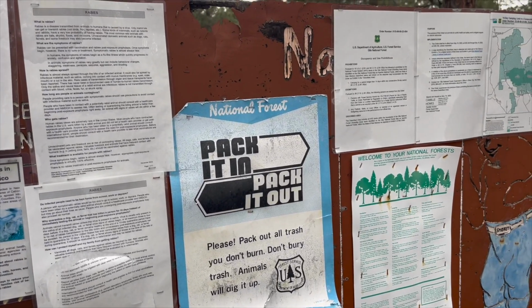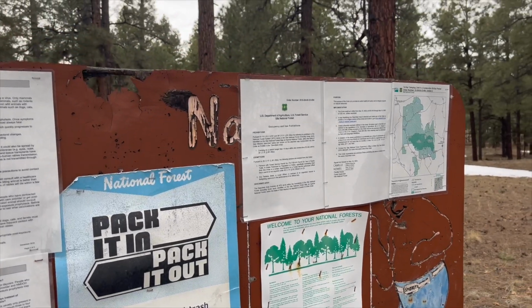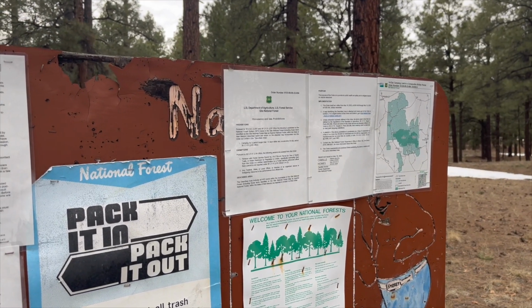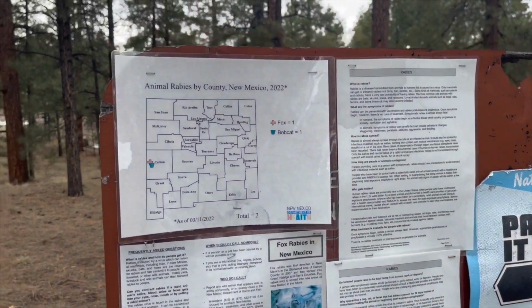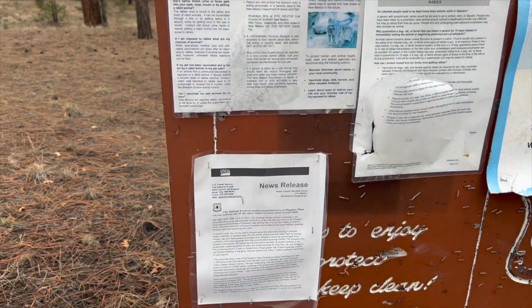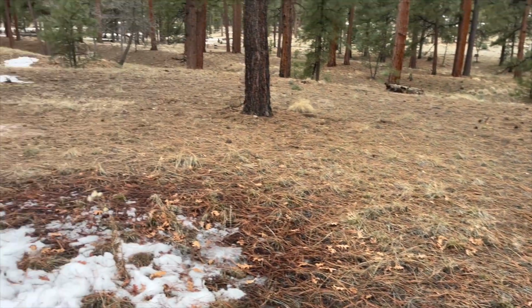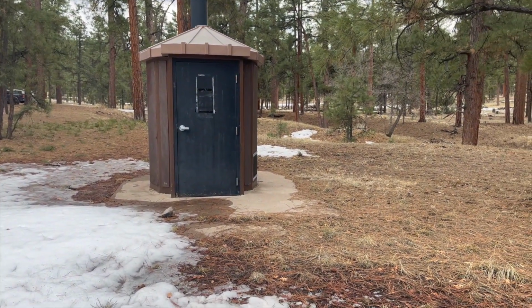This doesn't really say anything about the campground itself, except you can only stay here 14 days. And most of it's about rabies. Huh. And then there's an outhouse. Looks like I'll have it all to myself. There's nobody else here.